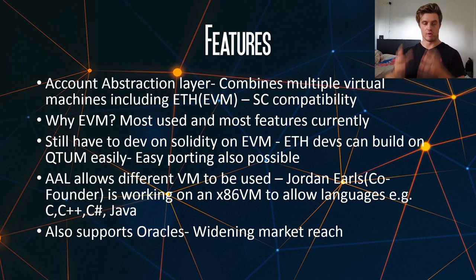Qtum also supports oracles, which, if you don't know what an oracle is, it's basically something that takes real-world data in real time and integrates it into a blockchain platform, blockchain system. So this has potential uses for really big markets such as prediction markets like gambling and sporting and games and a bunch of other places where you could use prediction markets.